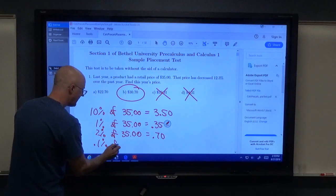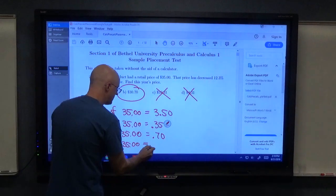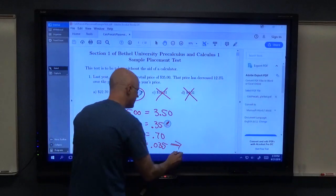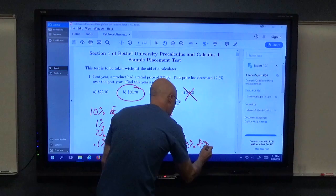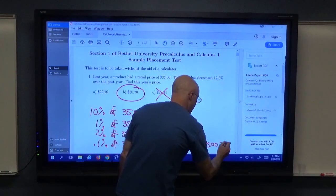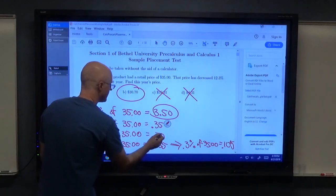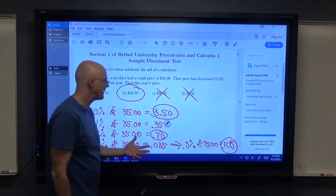0.1% of 35, you'd have to move the decimal to the left 3 spots. That's going to be 0.035. To find 0.3%, multiply that by 3. 0.3% of 35, you multiply that by 3, you'll get, it's a little tricky, 0.105. So if you add up this number, because we're after the 2%, and this number, you'll get the amount off.